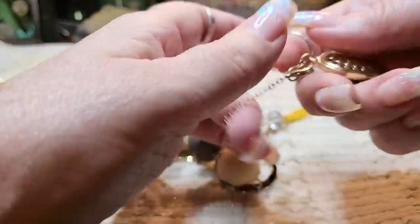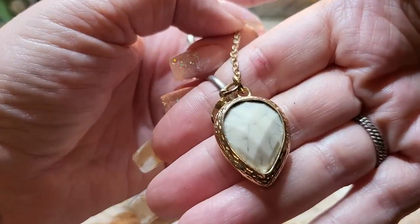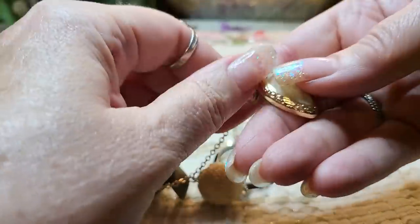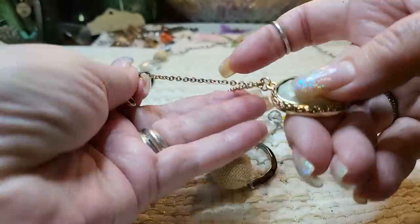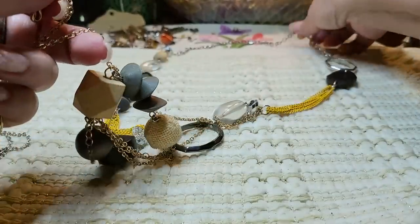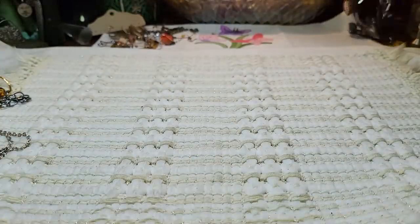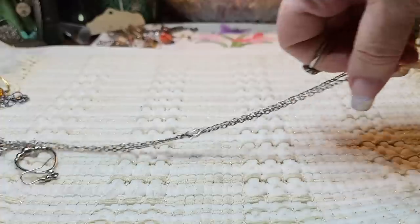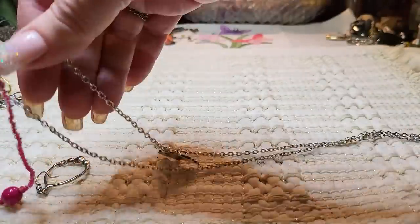And that's a cute piece. It looks like howlite. Yeah. Faceted cut. Very nice. So it would just go like this on the chain. All right. But I'll get that untangled. And let's see what else we have here. We have something here. Let's see. This is a bus.